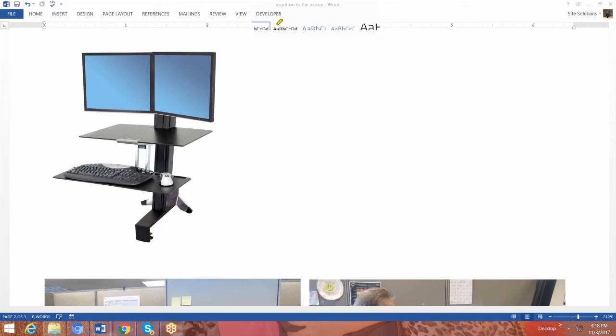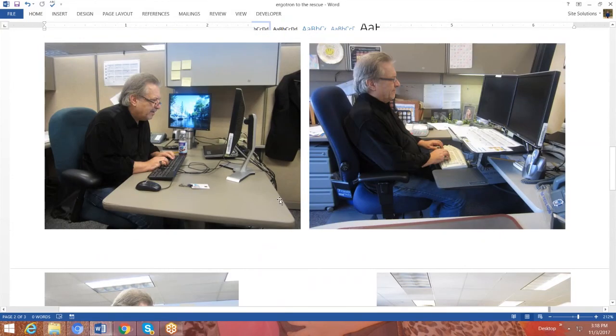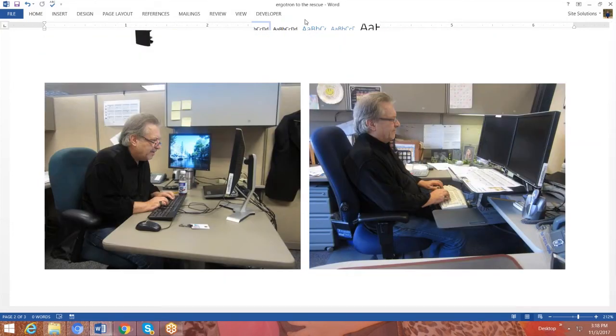So here he is sitting, and what we did is we got him a better chair. So now the chair, it's still maybe leaned back just a little bit, but it's opening up these angles a little bit so he's a little more relaxed, right? He's not hunched over like he is here. And then we installed the Ergotron.